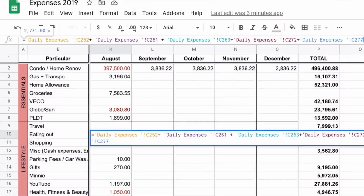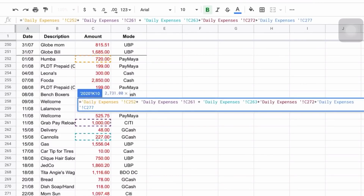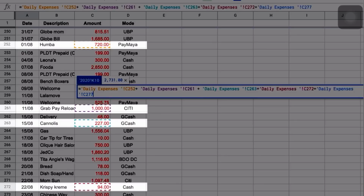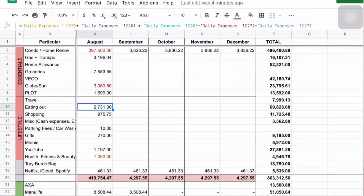If you can see here, all my amounts are formulas that come from the daily expenses. So if I want to know like why did this reach 10,000 pesos, then I just go to my daily expenses and I will see there the itemized expenses that I made. That's similar to what I do in our business, so I started applying it to my personal finances as well.